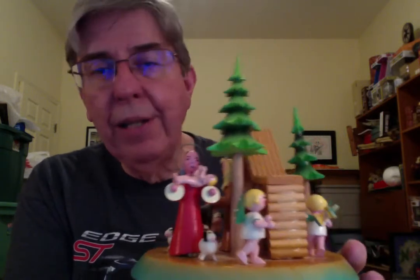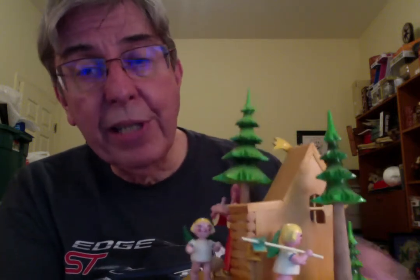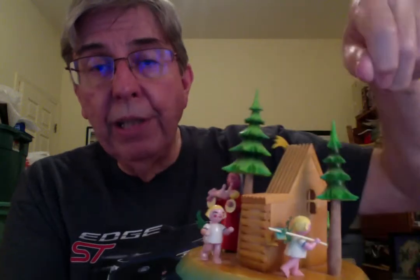And I looked online. I saw one for $350 with the box. I saw others had sold around $75, $80. The only condition issue on this one is that this little angel right here is missing. He was holding a lantern, and he's missing his lantern. Everything else is in perfect condition.